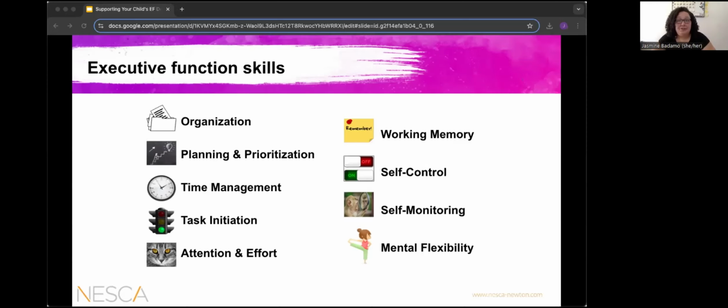Next executive function sub-skill is working memory. This is an aspect of memory, but it's not exactly the same as what we think of with short-term or long-term memory. Working memory is the ability to hold more than one piece of information in your brain at the same time, and more accurately, being able to manipulate and utilize the information that you are holding in your brain.